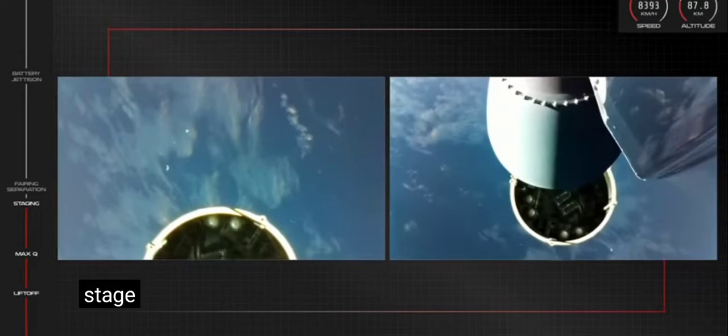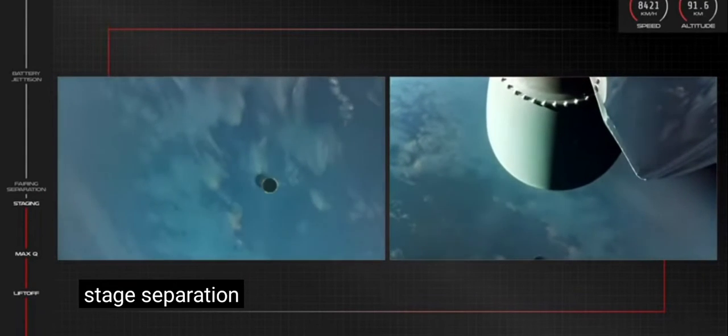Stage separation confirmed. Stage 2 mission confirmed.